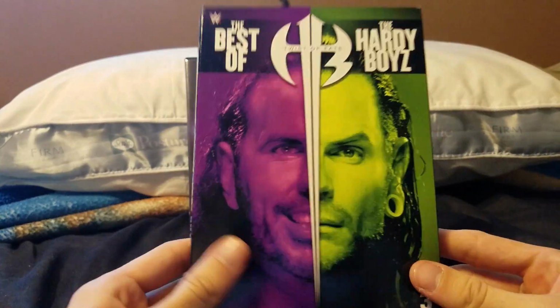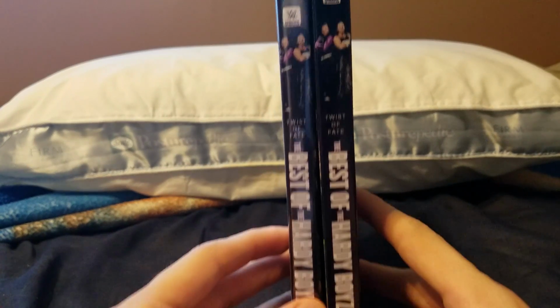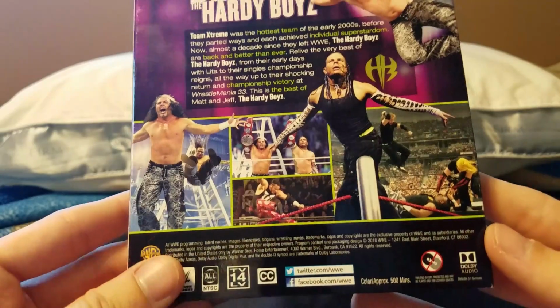But here's the Best Buy cover. It's a slipcover. Basically, the only thing that's different is the main cover, because the spine is the exact same as the regular DVD. So there's the spine, The Best of the Hardy Boyz. And of course, here's the back with some pictures of the Hardys right there.